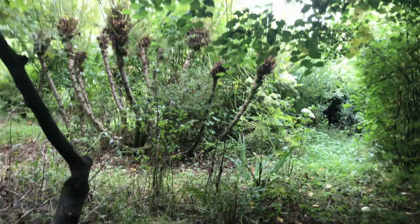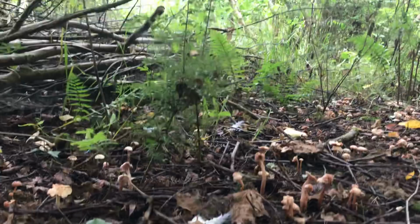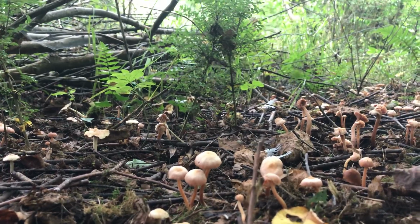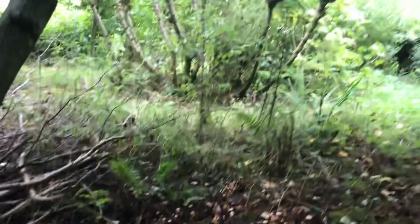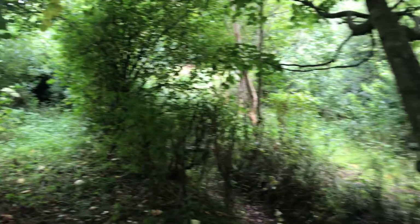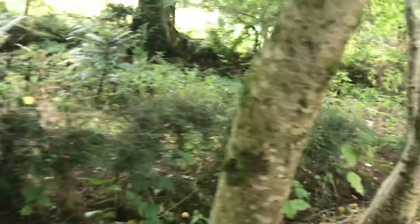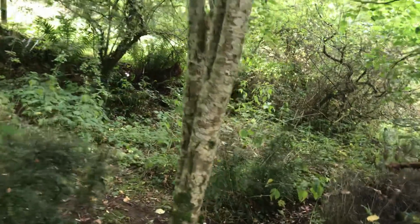Just going to let you see these beautiful little mushrooms here. So we'll continue our walk up towards the stone circle.